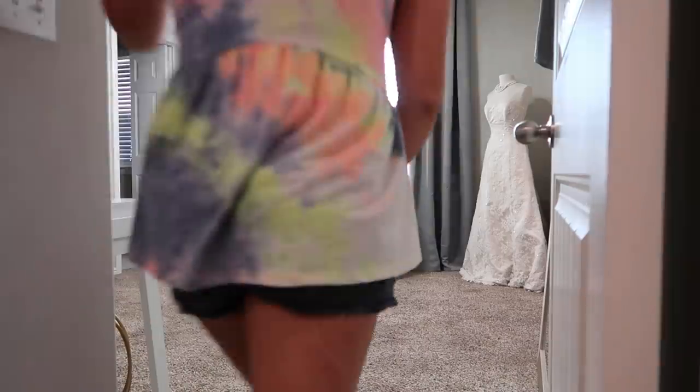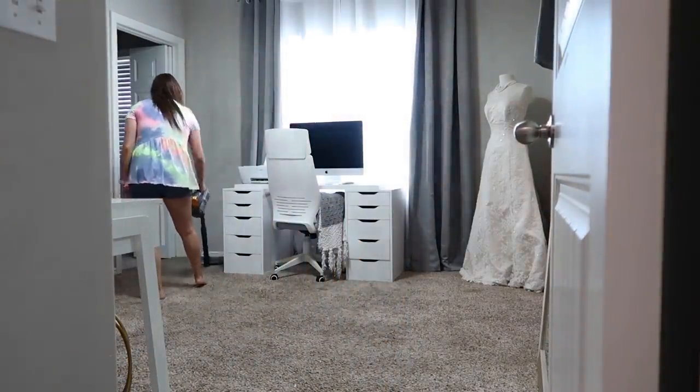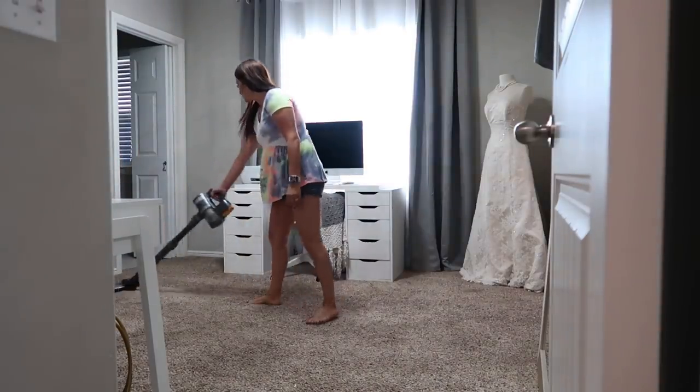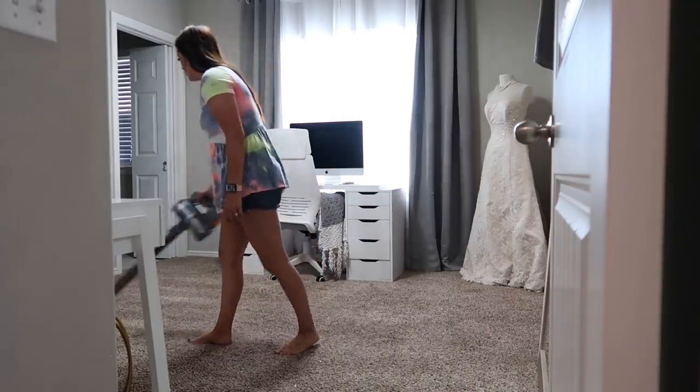Okay, now that everything is back in its home, I'm going to go ahead and vacuum the floors. I do this every single day, sometimes even twice a day back here. It just sets the mood and tone for this room, and this is where I spend a lot of hours editing, right there at that desk.